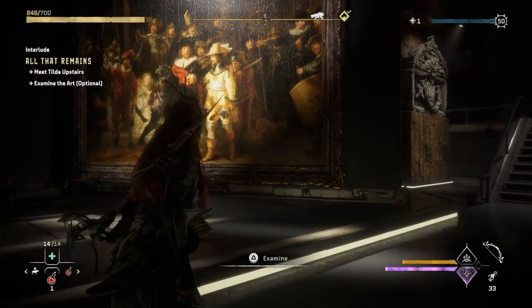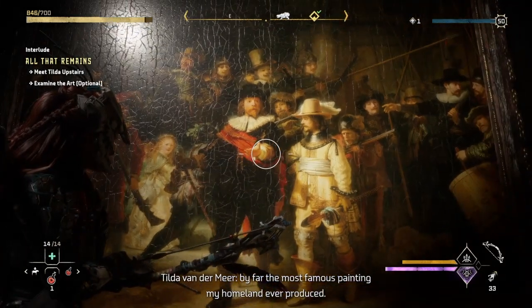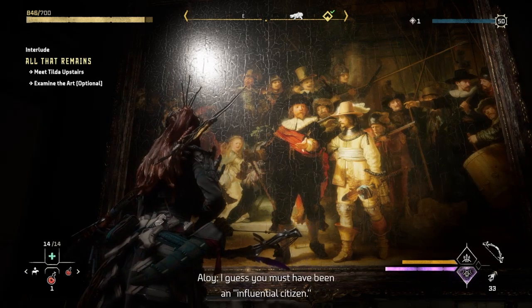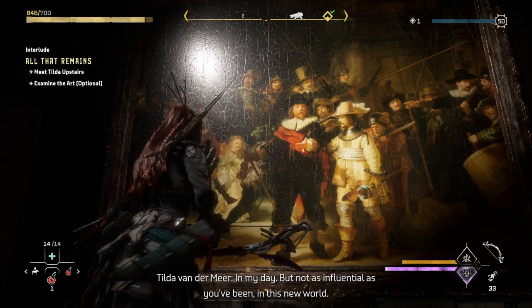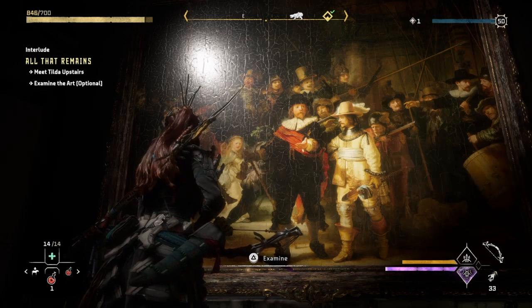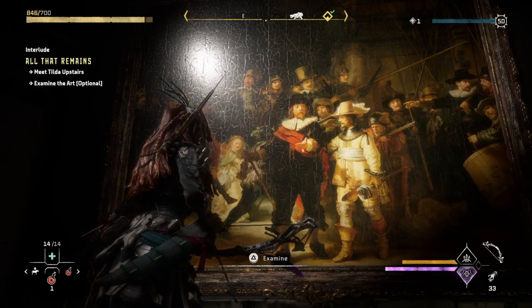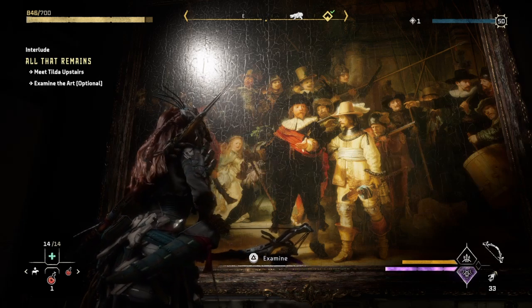Looks like just a couple more pieces. Rembrandt's The Night Watch, by far the most famous painting my homeland ever produced. It was commissioned to honor a militia made up of influential citizens. I guess you must have been an influential citizen. In my day. But not as influential as you've been in this new world. Not really. I might have saved the world from ending, but not even 1 million people know it. Which means less than 1% of 1% in this world's population know it.